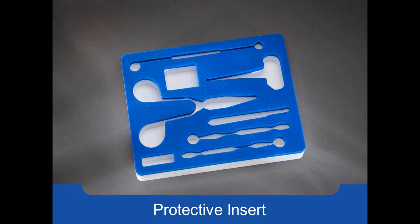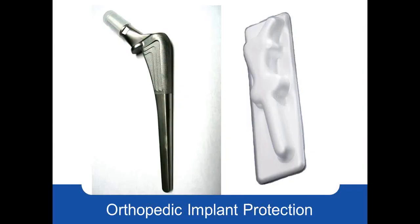So working with the customer's packaging engineers as well as our own 40 or more engineers on staff here, we selected the appropriate grade, type, and density of material to package this specialized surgical instrumentation kit. There are other examples that I'm going to show here of where we've used cross-linked polyethylene foam.